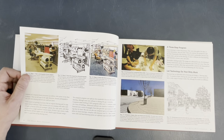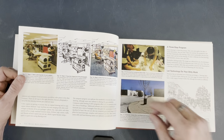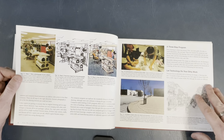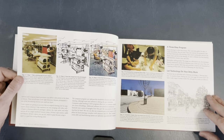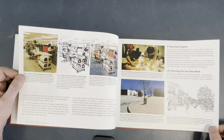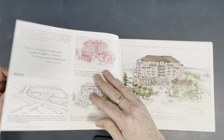One of my favorite things about this book, to be honest, is seeing, I love this old school advertising art for comps. So here's a photo reference. Trace the image from the photograph and then color the final drawing. I mean, some people do that in comics. Three-step program, let technology do your dirty work. I want to say, no, that's a different eye level. All right, never mind.